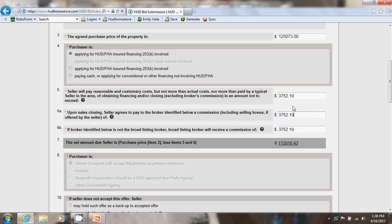You're not going to want to change these numbers because that is hard-coded in there. It does kind of allow you to get in there, but you don't want to make those changes because that is actually the commission that's being offered. Now, in some cases you will see that with the $12.50 in there, again with those hard to sell listings that HUD is designated, you will sometimes see that.